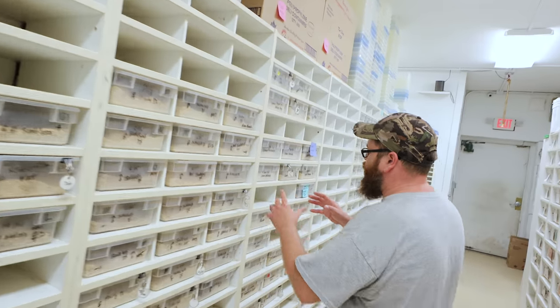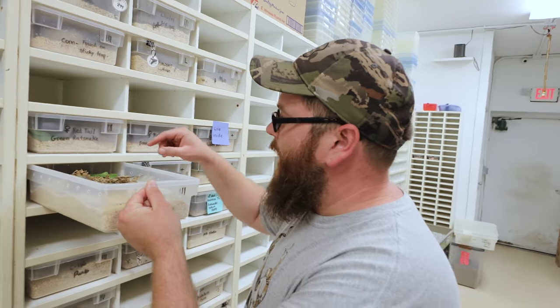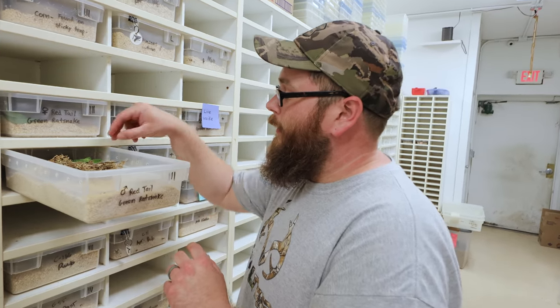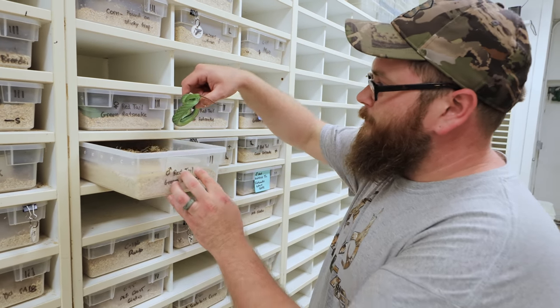Well, here, I wanted to show you guys these red-tail green rat snakes. Now, I don't know if we're gonna sell these or raise them up. I'm hoping we're raising them up. I think we're gonna raise these up, if I'm not mistaken. I mean, I bought them to raise them up.